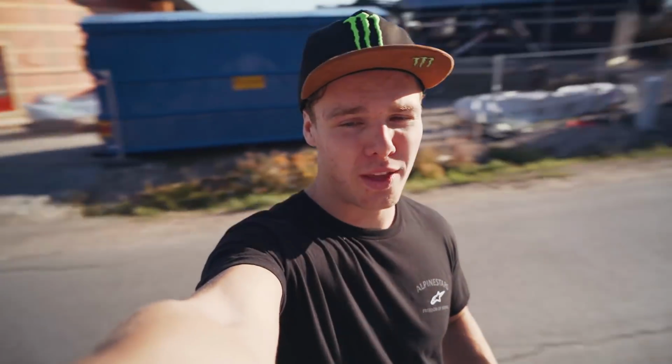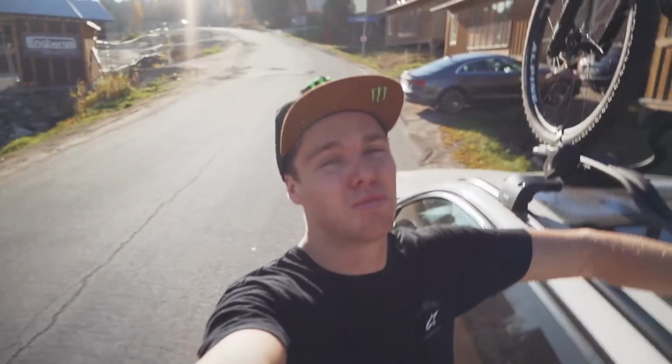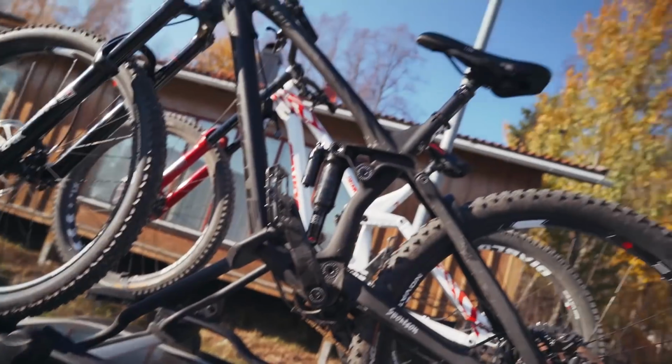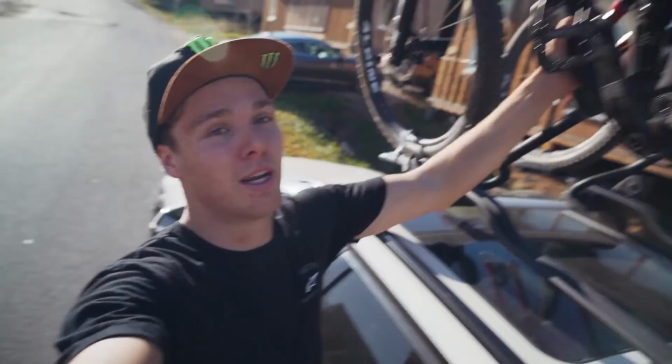And we're back with day 2 of riding here at Järvsö bike park. Today I'm riding this bike, which is my new enduro bike. And I have actually never ridden an enduro bike in a bike park before, so it's gonna be really interesting to see how different it's gonna be from riding my downhill bike.